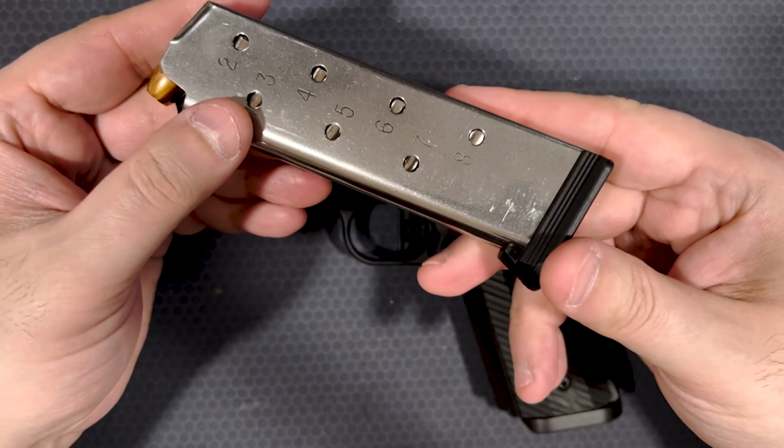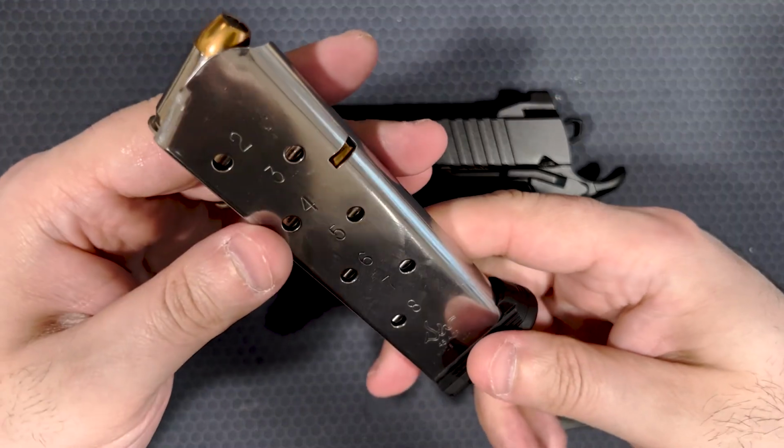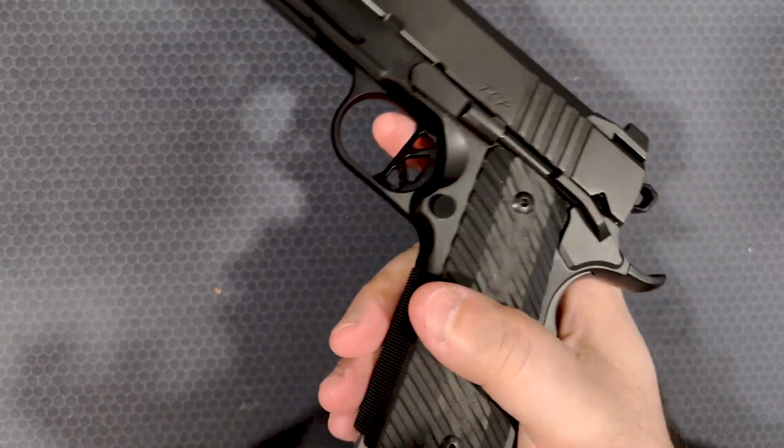So nothing really crazy one way or the other to discuss over here. They are 8 round magazines, and obviously you could fit one in the chamber. But outside of that, there's really nothing crazy to discuss about the magazines.